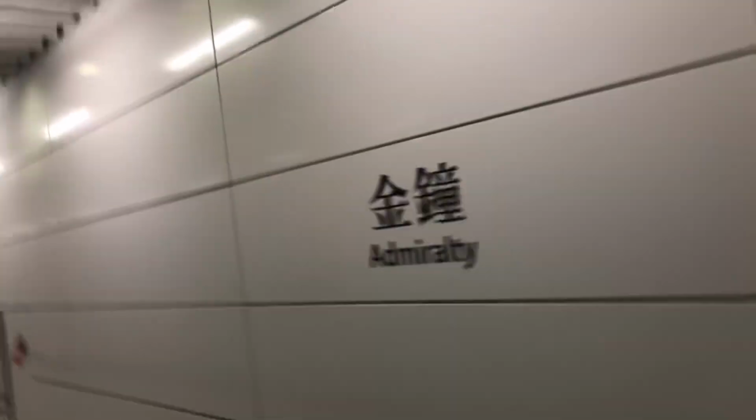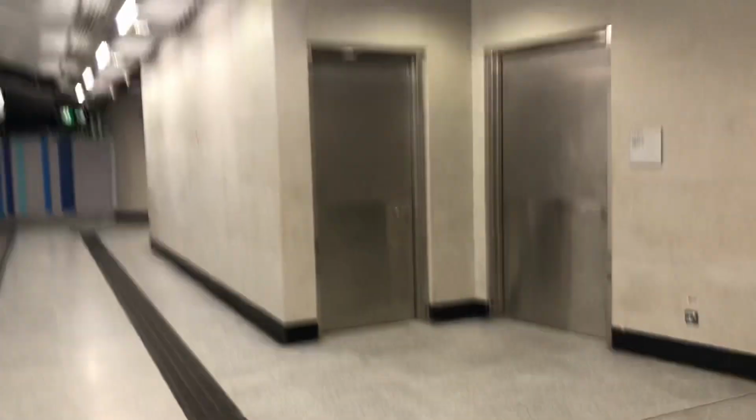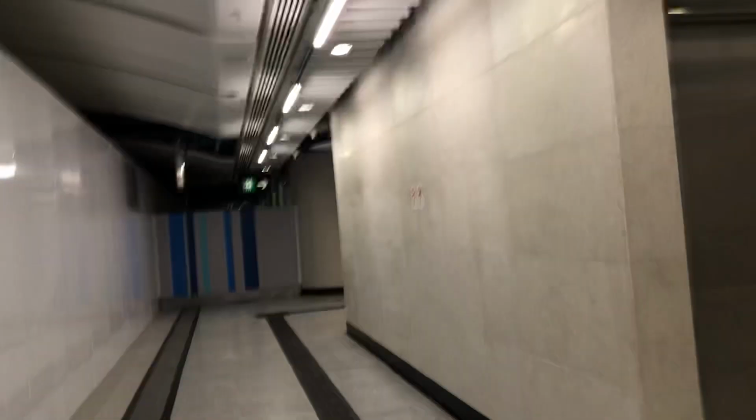Admiralty. Well, it was a little bit dull actually, without any colors. So yeah, here it is. Wow, it's awesome. Now I'll be passing through here for the East Rail Line. This is where it's going to stop, and there are stairs leading here now. Wow, that's awesome. All right, so that's a quick explore of the new Admiralty. This is awesome right here.